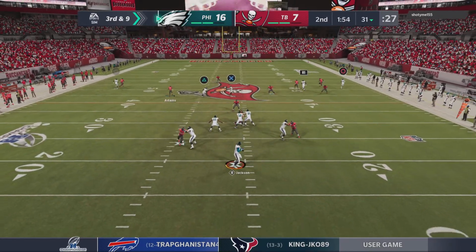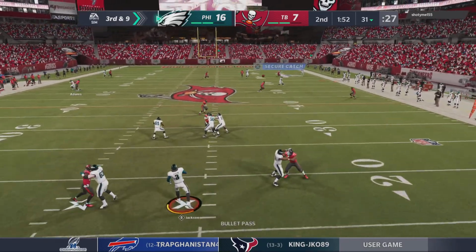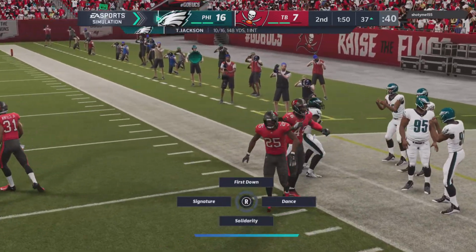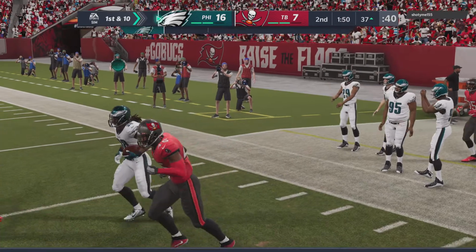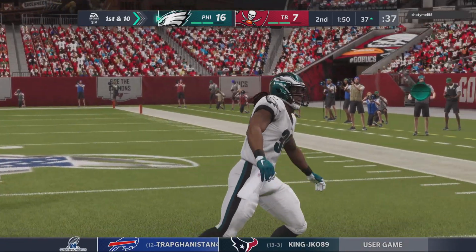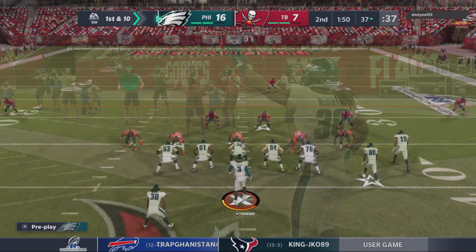On 3rd down, Jackson. He's going to fire this thing deep right side. He's got a man complete. Yeah, he's going to be out of bounds, but not before he takes it inside the 40. And a big 32-yard play on 3rd. Philadelphia.